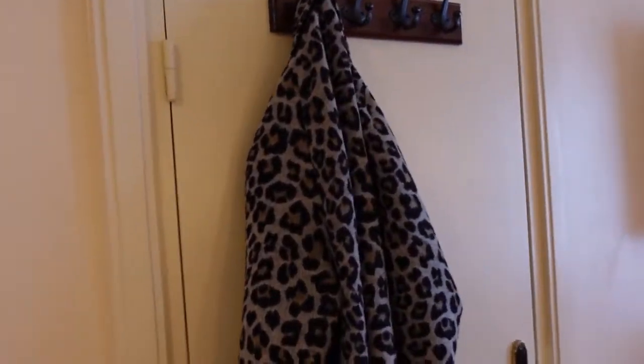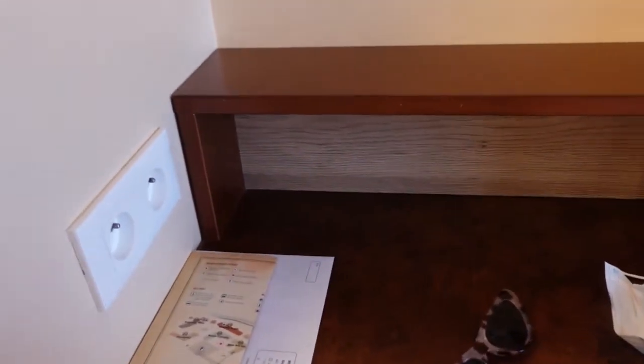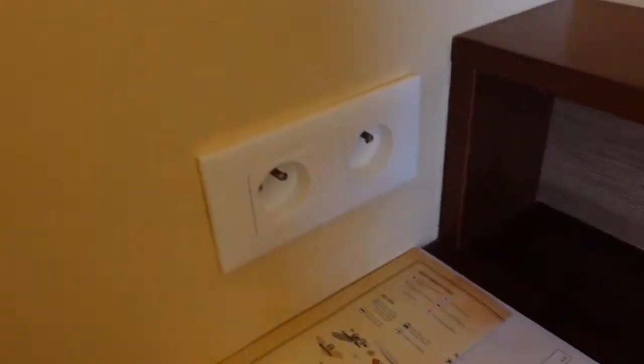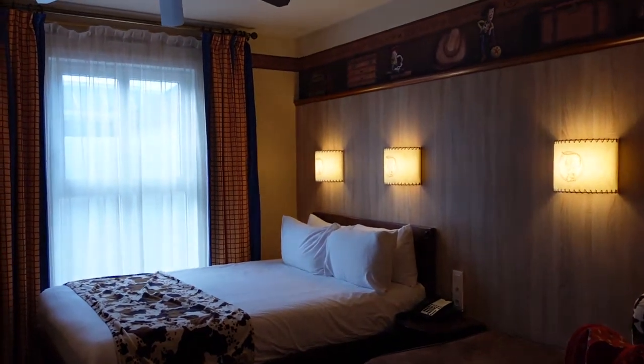This looks like a really nice bath, and it's quite deep, which is perfect if you actually want to have a bath. Then if we come over here, you have an adjoining door to another room and a coat hanger for your coat. Then there's a little area here just to put your bits and bobs. So I've got like my face covering, my sunglasses, and we've also got some plug sockets, totally handy. And then the room is so cute, guys, the theming. Look at the little Toy Story room. Absolutely love it. Look at this wallpaper.